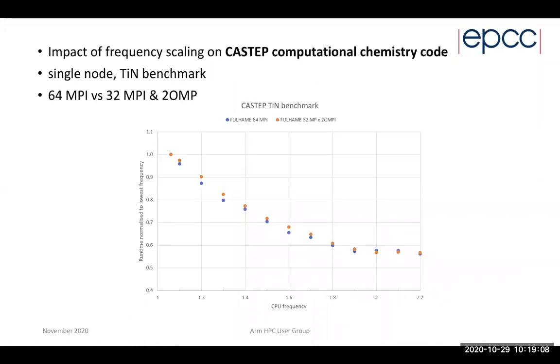So one of the first things we did after we upgraded the system to SLES 15 is to play around with frequency scaling. And here's an example of the CASTEP computational chemistry code running a small single node benchmark and looking at various CPU frequencies. What we're doing here is pegging the frequency of the CPU by hand, so setting it using the userspace governor, and looking at how the performance changes as we increase the CPU frequency. The blue dots here are 64 MPI processes, and the orange dots are 32 MPI processes with 2 OpenMP threads.